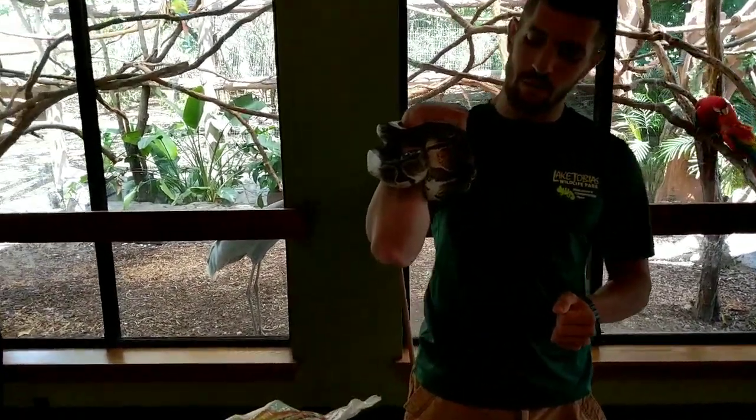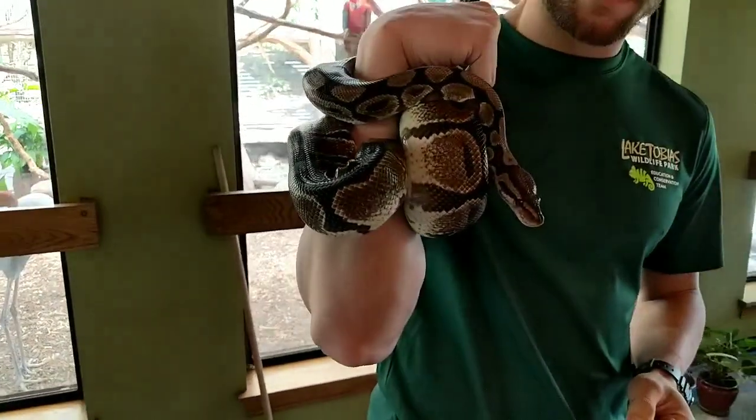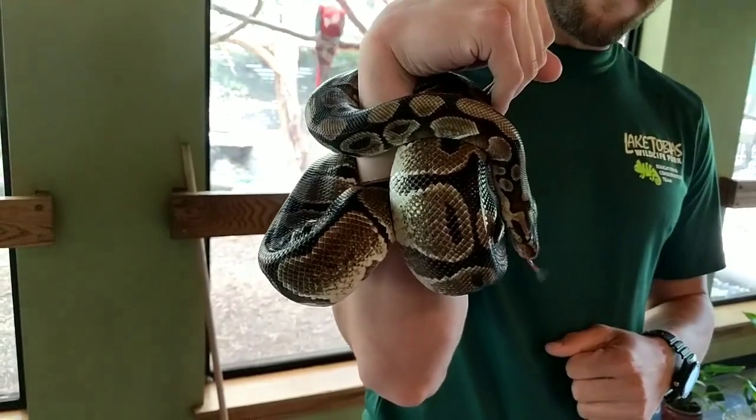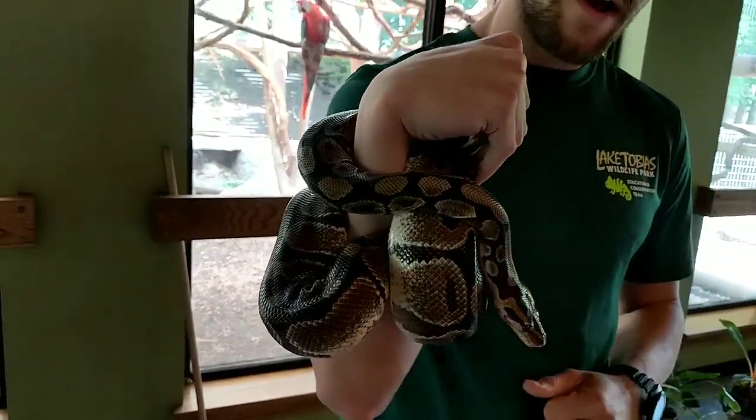Today's going to be a little different though. I know normally we talk about one specific animal, what they do in the wild, how we take care of them here at the zoo. My little friend here today, her name is Zula, and Zula is our African ball python. We're not focusing on her today, but we're going to be focusing on how to take care of her as well as other animals like her at your own home.